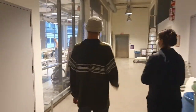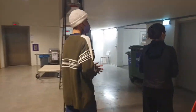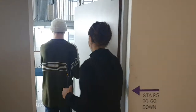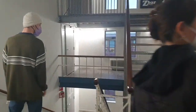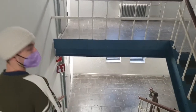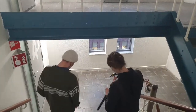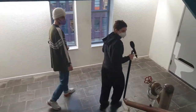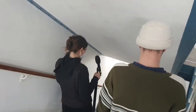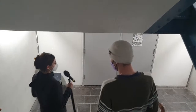So we're going to go to the part that matters, the fourth floor, which is the floor of the studios of the second year and up. After the first year, which is all about basics, you fall into this really open system. Before your internship you have 3 semesters where you can change your studio every time.